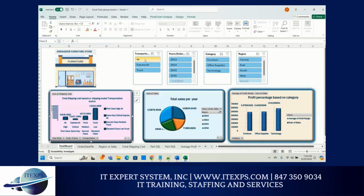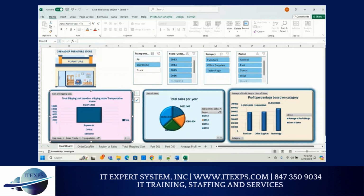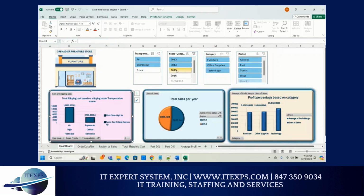If the manager likes to see how the air mode, so this was not the data that was provided to us by the supervisor, so we assuming some data for the modes. So for the air, we can see how much shipping cost was incurred, and if he wants to see the express air, he can see the express air as well, and how much the total sales was in different years. So for example, if I just choose to see 2013, so this is the amount of sales which is done by the express air. And if we go for the truck, we can see the different data for the truck as well. And if he decides to see the data for different years together, he can choose to see for different years and different modes as well.